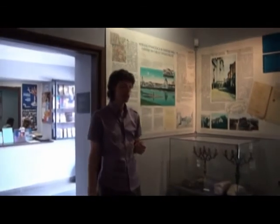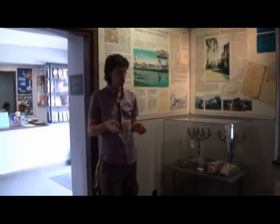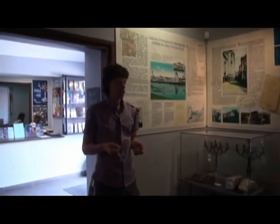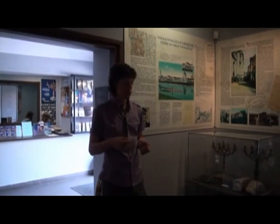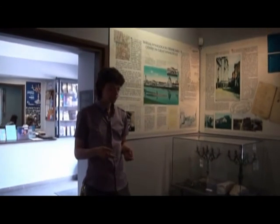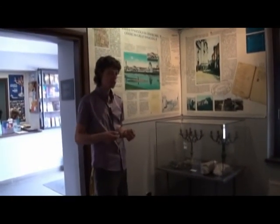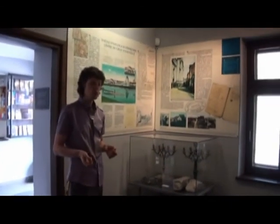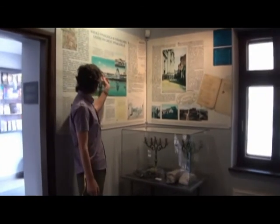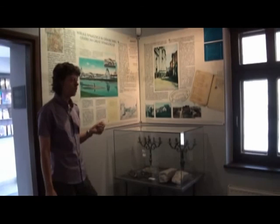Now, the story of the synagogue shows the story of the Jews here in Oświęcim quite well. Because the synagogue was donated by a non-Jew to the Jewish community. This was, I think, in the 15th or 16th century. And the everyday life was, before the Second World War, quite peaceful and also very good. Of course, the synagogue was not donated in this dimension, because it was a very big building.